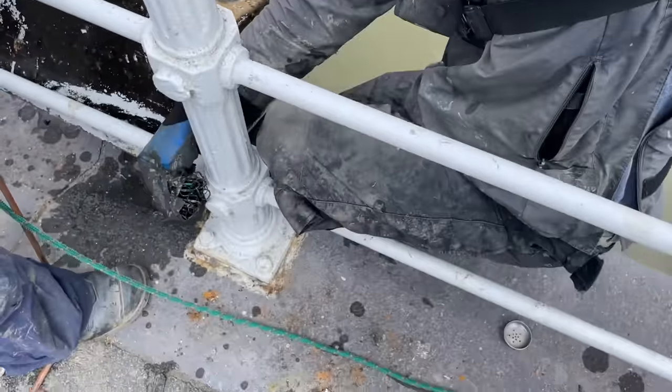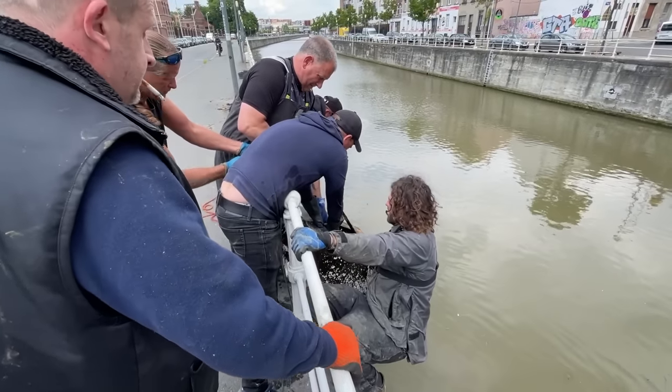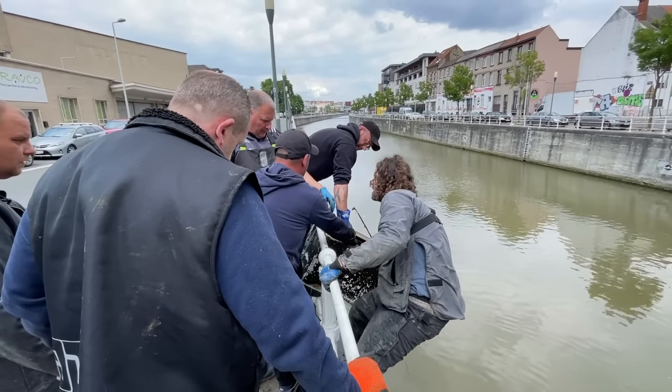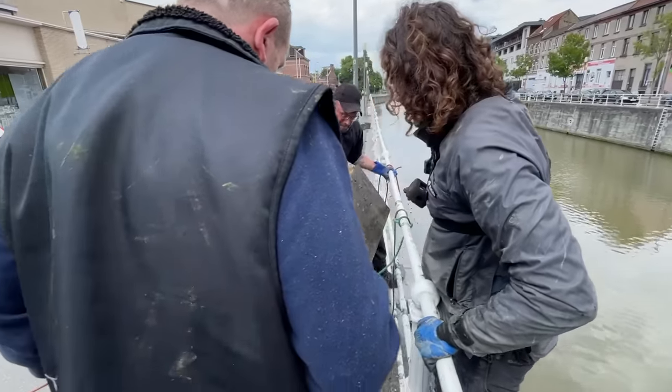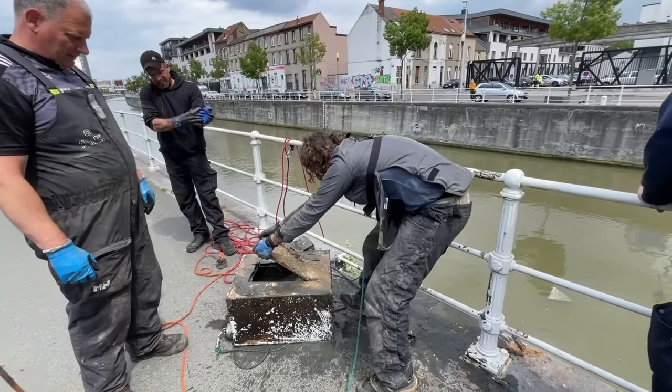Okay, do you think we can lift it up? If you guys get on the rope. Oh, it's gonna hack in my finger. Okay, one, two, wait, hang on, three. Oh. That is one heavy safe. Let's bend this back.